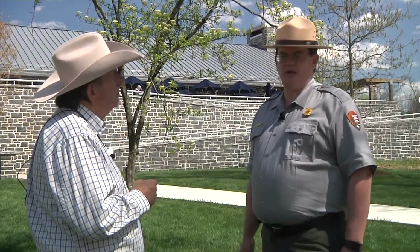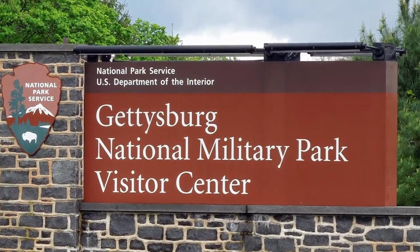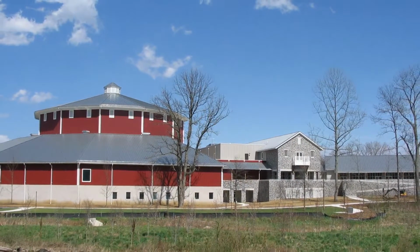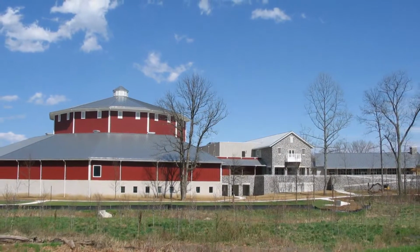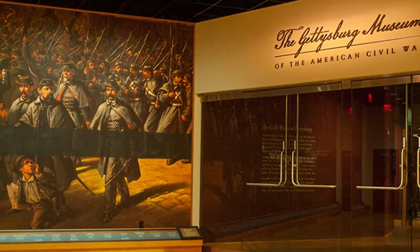Certainly. Well, we're standing here at the Visitor Center and the Museum for Gettysburg National Military Park, and it's only been open for a few years. Our museum, I think, is world class. We have about 1.2 million objects in our collection. Now, not all 1.2 million are out for display, but we have some pretty amazing things in our museum.